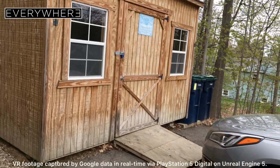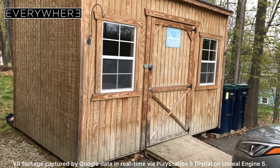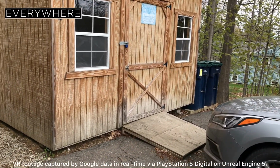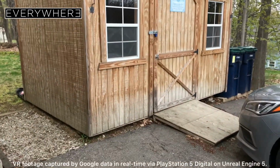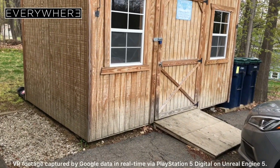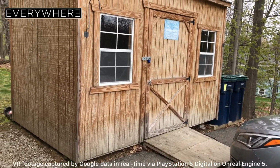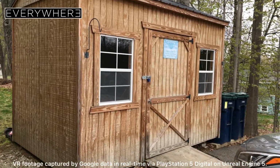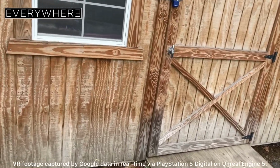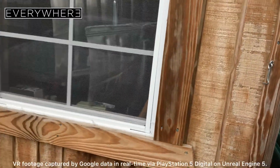This 8x10 shed was actually my father's. It's one of those things that he worked very hard for. Like I mentioned in my earlier video, he had a 2019 Toyota Tundra extended cab or crew cab that he worked for, but this was his shed, and all of his yard tools are stored in here. And again, a lot more memories.